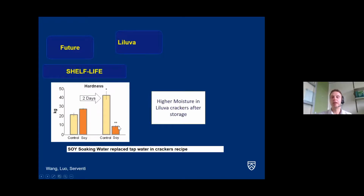So for the crackers, that was bad. But if we think about bread, that could be an excellent result. And other things to consider also are the saponin and the protein content. But to be fair, saponin and protein content in this ingredient are quite low, while they're higher in other ingredients, and we didn't see the same effect. So I think it really has to do with the type of protein found in soy, which is why now we're so interested in what type of protein we're dealing with.